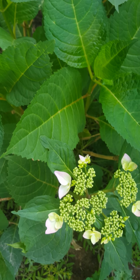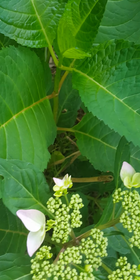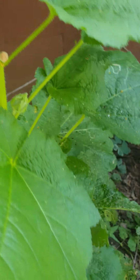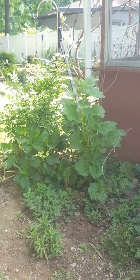Again, not sure of the variety, but this one is a pink one, I think. And probably if I took the time to amend the soil, it would be more vivid. Here, I think this one's going to be pink. Hollyhock. Like I said, I did grow the colored ones too. I think I'm going out of focus. There we go.